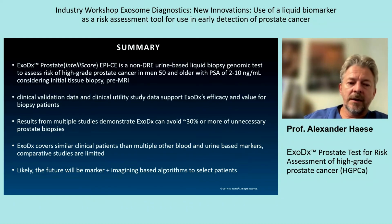Therefore, in summary, the ExoDx Prostate test is a non-DRE urine-based liquid biopsy genomic test to assess risk of high-grade prostate cancer in men 50 and older with PSA of 2 to 10, considering initial or repeat biopsy pre-MRI. We have clinical validation studies that support its use for this purpose. The results of multiple studies demonstrate ExoDx can avoid 30% or more of unnecessary biopsies. It does cover similar clinical patients as multiple other blood or urine-based markers, and the comparative studies that we have at this moment are limited.